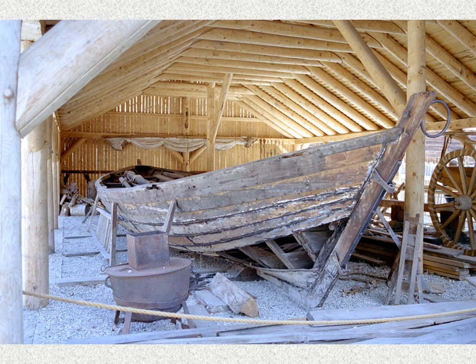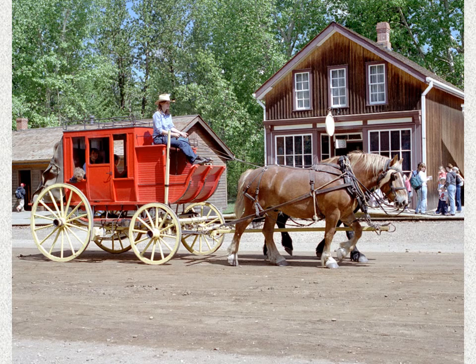A York boat replica. In the spring, these boats would carry bales of pelts through the inland waterways to Hudson Bay. There, the pelts would be loaded aboard ships that sailed back to England. This is a scene along the 1885 street, a section of the park.